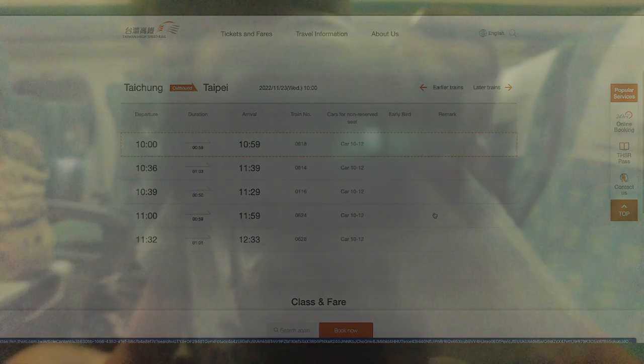So overall, would I recommend this trip? Absolutely. The high-speed rail is very reliable and it has a lot of frequent departures. Not only that, but these stations are also really nice, albeit a bit out of downtown. So the next time you're in Taiwan and you don't want to fly or take the car, but you want a fast way to get from point A to point B, I highly recommend you give Taiwan High Speed Rail a try.